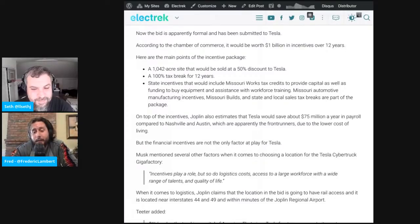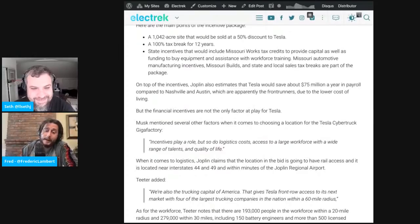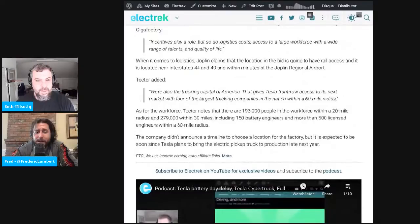But Elon made it clear before that incentives are just part of what he's looking for in the Cybertruck Gigafactory. He also wants logistics costs to make sense. He wants access to a large workforce with a wide range of talent, and quality of life. So Joplin made an argument for those too. What's his name? Toby Teeter, the head of the Chamber of Commerce there. He claimed that Joplin is the trucking capital of the world, which I didn't know. I don't know if that's a completely agreed upon thing, like common knowledge, like it's the trucking capital of America.